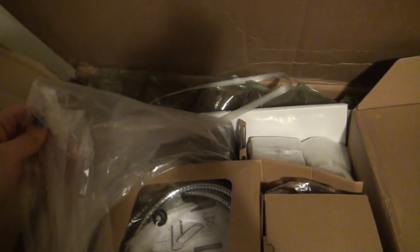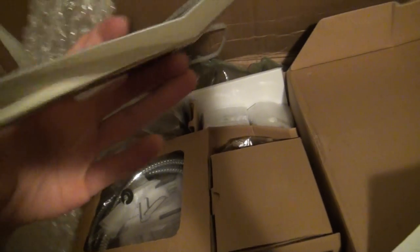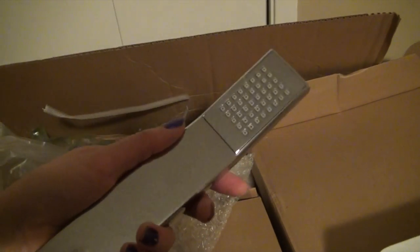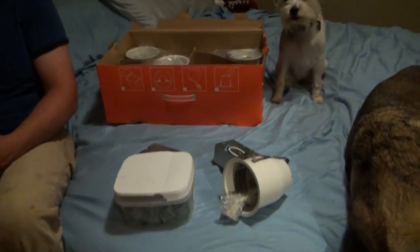Then we have a similar, matching one for the bathtub, and we also have one of those hand nozzle sprayer things, which I like in case we ever have to bathe the dogs or something. And today we have all the things on the bed that we're going to be doing.